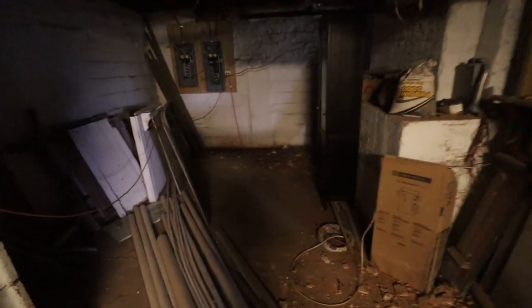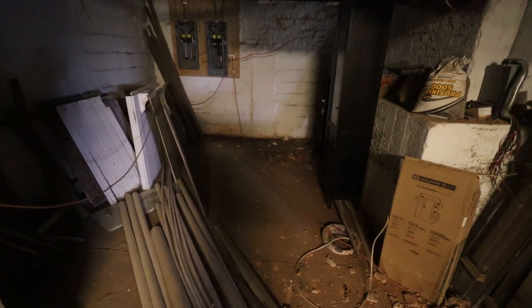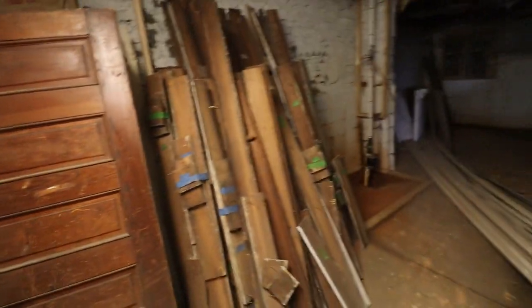And you can see right there next to the electric boxes where I had them, and we have a little bit of water damage. Sometimes when it rains really, really hard, it comes in through this wall. So I kind of have to move the wood that I have here and everything here over the next few weeks. And then another project for the future is to get this wall completely watertight.